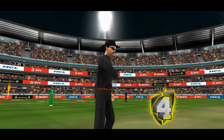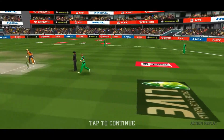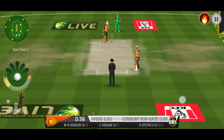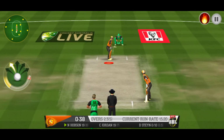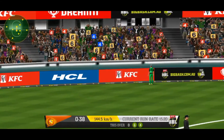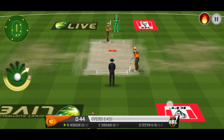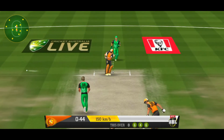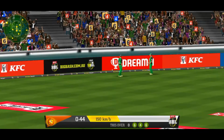Four more runs to the batting team as the ball races away to the boundary. That's gone away in a flash. Six. Though a bit late to spot where that was going.